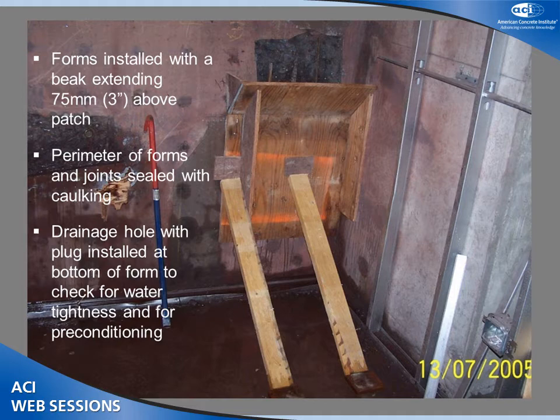The perimeter of the form was caulked. All joints were caulked as well. We instituted a drainage port right at the bottom of the form with a plug, so that we were able to fill it with water to again precondition the surface, but also to check the water tightness of the form. That worked really well. Before we placed it, we drained all the water and plugged it back up.